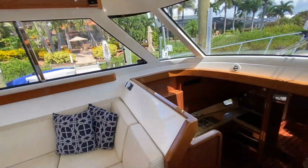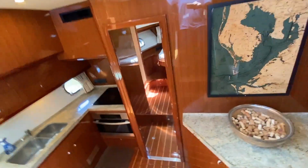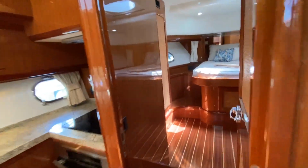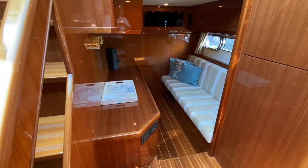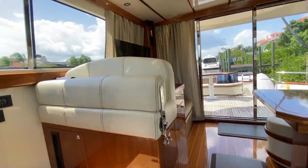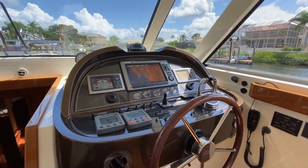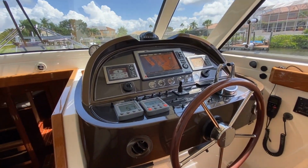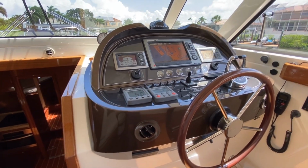I just love the design of this Apreamare 48. It just presents very clean, very classic, and very comfortable everywhere you look. In terms of the condition this owner keeps it in, he keeps it really dialed in. He is a caretaker who does general maintenance for the entire boat. He has it mechanically dialed in with all his service records.